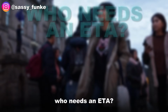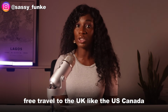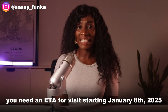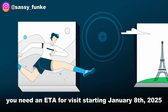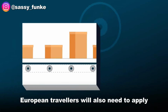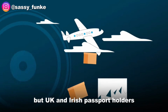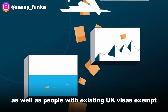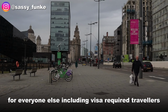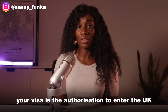Who needs an ETA? If you're from a country that currently enjoys visa-free travel to the UK, like the US, Canada, or Australia, you'll need an ETA for visits starting January 8th, 2025. And from April 2nd, 2025, European travelers will also need to apply. But UK and Irish passport holders, as well as people with existing UK visas, are exempt. For everyone else, including visa-required travelers, your visa is your authorization to enter the UK.